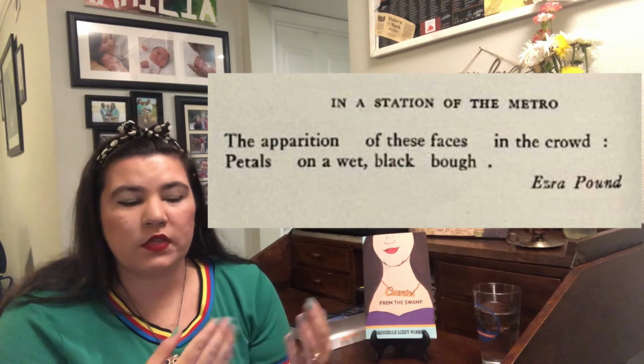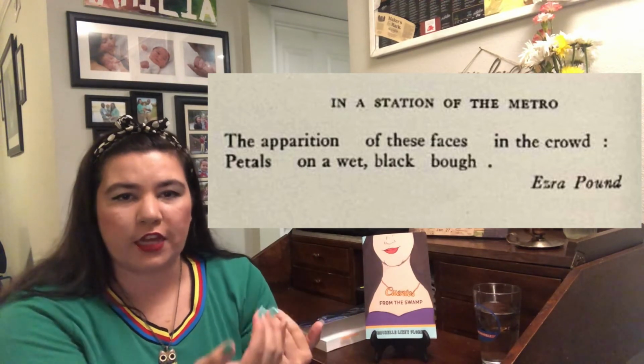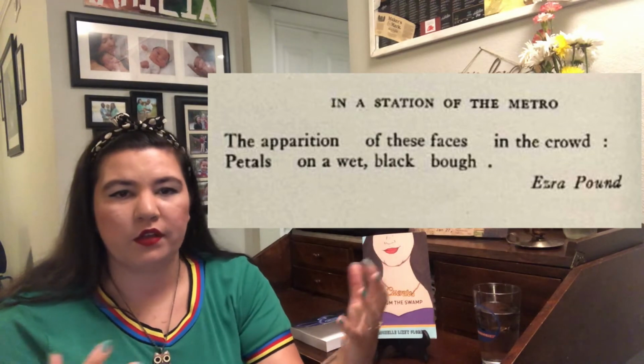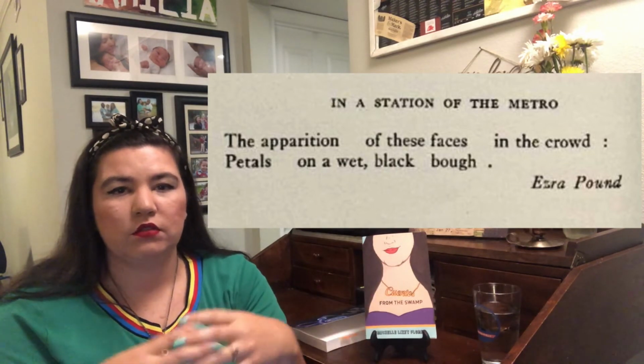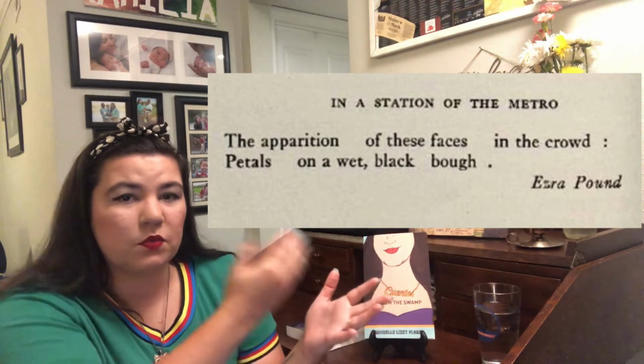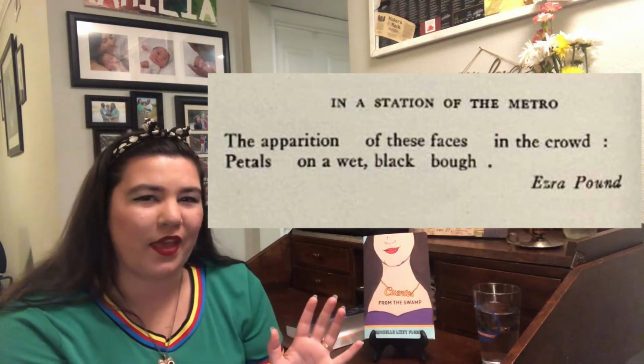So I'm noticing that the author wants us to make this connection between these two ideas, this like people commuting to work and then looking at a tree. So when we look at this poem, it was written like this on purpose. These words are spaced out in a very odd way.